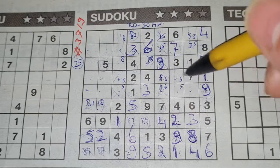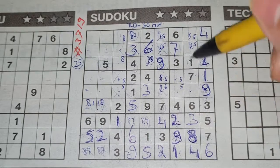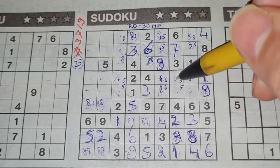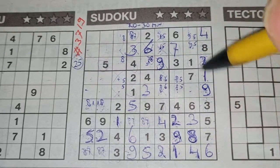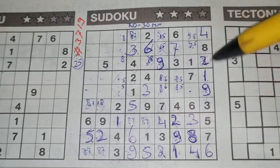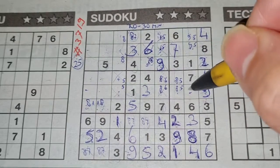Yeah, we have a pair again. 8 in this column, 8 in the column next. So in that column, the only 2 places for the 8, together with the 5. We have a pair, 8 and a 5. That means 1 box left in this big square for the number 1, the 2 is missing.